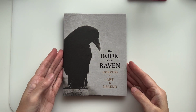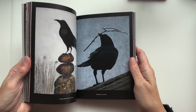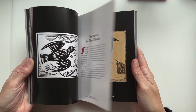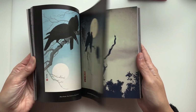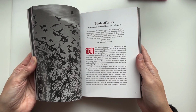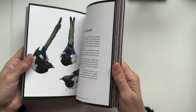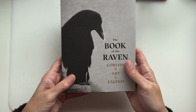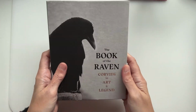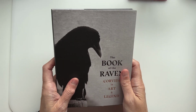Some gifts from my daughter. This one is superb. It is the Book of the Raven, Corvids in Art and Legend. Now, if you know me, you know I love birds, and I love especially ravens and owls. So this is ideal for me. It's like lots of artwork, poetry, quotations, pieces of prose that have been taken from books. Just really interesting stuff all about ravens and corvids in general. So that is a present that I got and I'm loving.